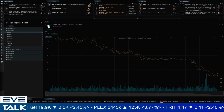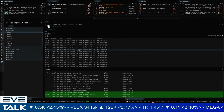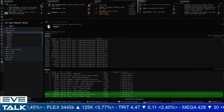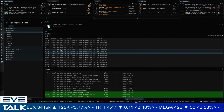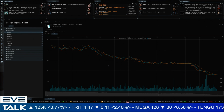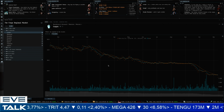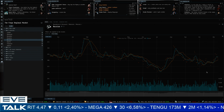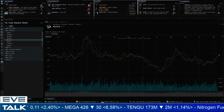Here is Isogen continuing towards 15 ISK at this point. Man, this used to be such a good mineral. 15.7 for the sellers, 13.27 for the buyers, and look at the numbers here, still 200 million, 139 million, 75 million. And for Isogen, those are pretty damn big numbers because you need less Isogen generally than you need Mexalon in your production.